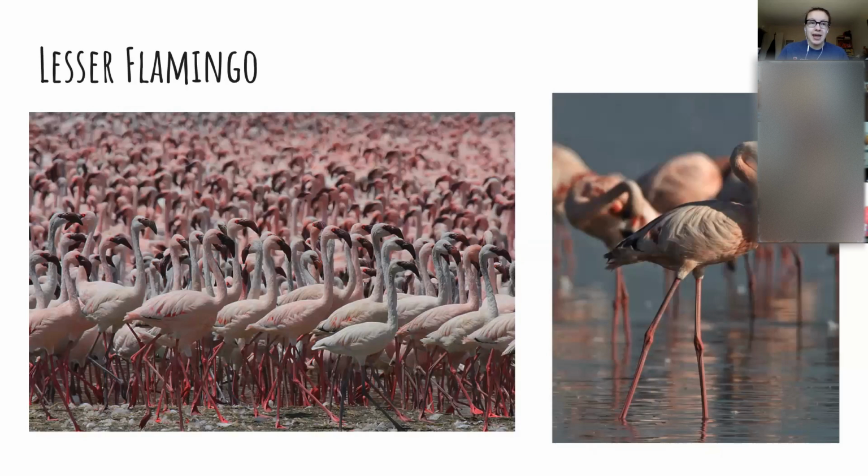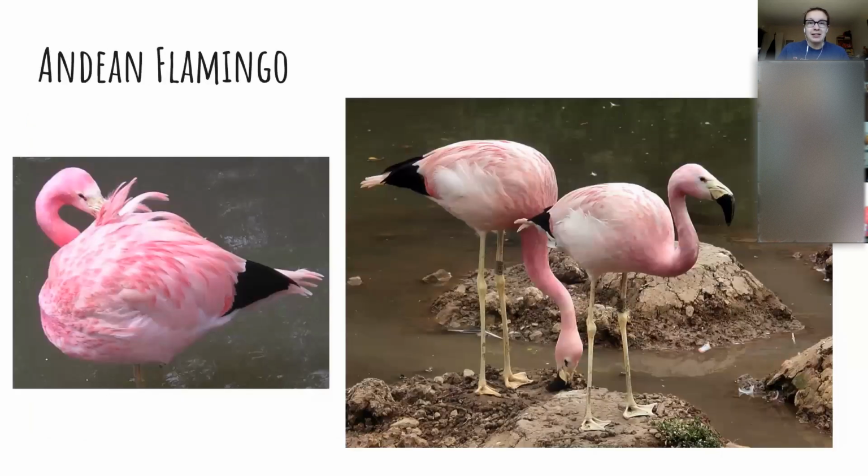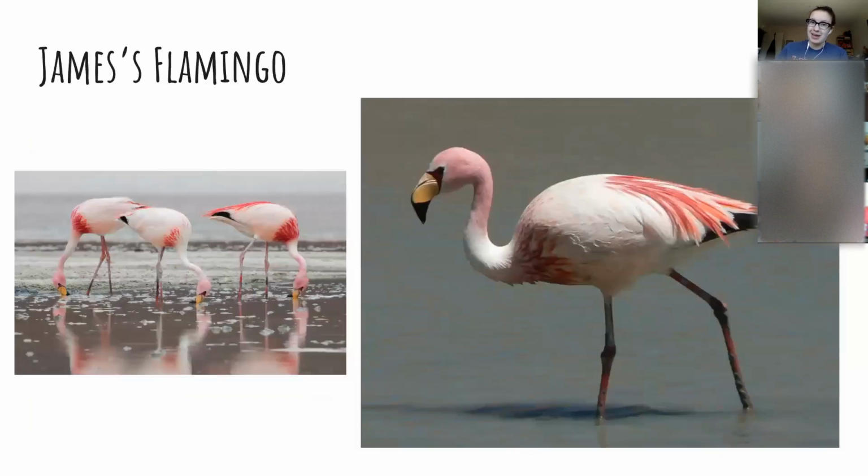There's also the Andean flamingo. And this one is one of the rarest flamingos in the world. So it lives in the Andes Mountains of South America. And it's really closely related to another flamingo called James's flamingo. And this one lives in high altitude, so way high up in the Andean mountains in Peru and Chile and Bolivia in South America.